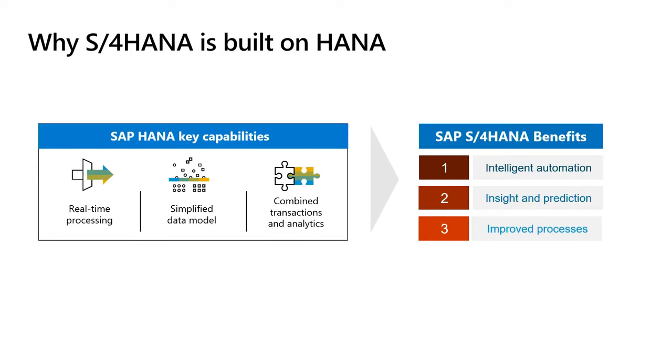Okay. So a lot of people come to me and say, so you've got this product called S4HANA. What's the big deal with HANA? Why is that different than what it used to be with ECC? And why is this an underpinning and a foundation for S4HANA in the first place?